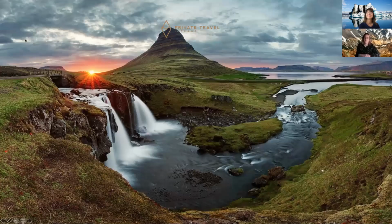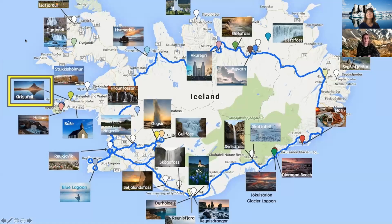This is Kirkjufjell, which is in the west fjords of Iceland on the Snæfellsnes Peninsula. Beautiful place in the winter to see the northern lights because there's not much light pollution. And again, in the summer, beautiful waterfalls, amazing scenery, and some good walking and hiking there. And that's there based on the Western Peninsula.